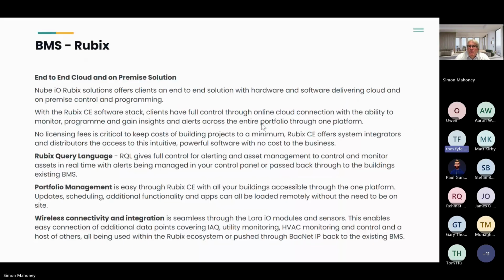So the Rubix BMS is really that end-to-end cloud or on-premise solution. The CE software stack, we've also licensed to other clients to be able to use as their own solution and OEM application. There's no licensing fee, so unlike, I guess, a Jace, there's no cost of software. So it allows for system integrators and distributors access to a very powerful software program with no cost to the business.